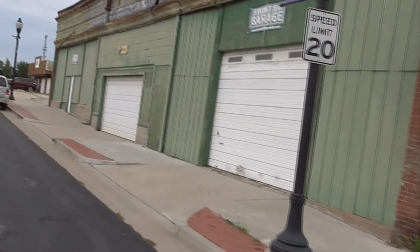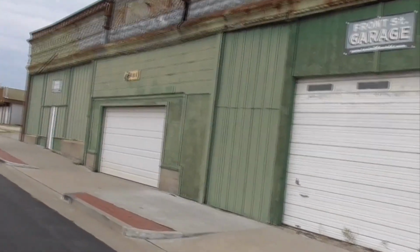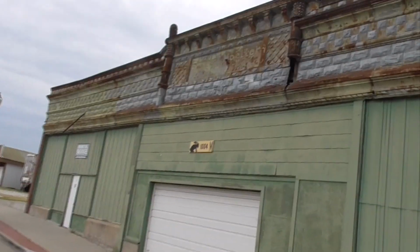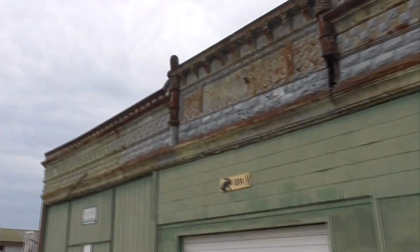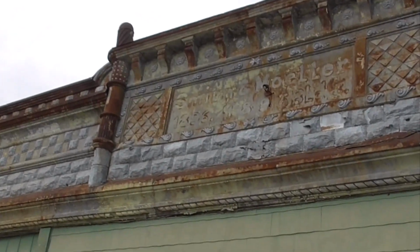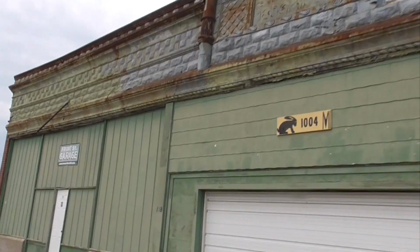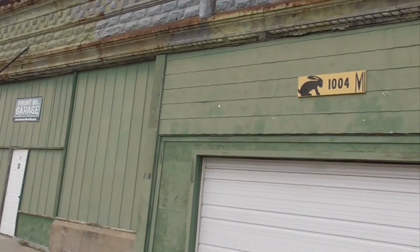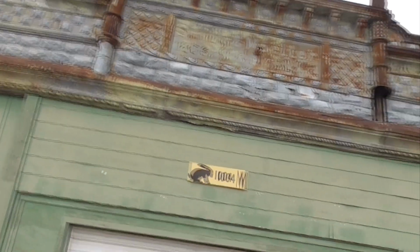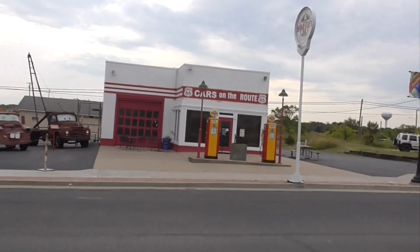So our Bradshaw building here was built in 1896. Way up here at the top, it says Smith and Moeller, right there, 1896. It's on Front Street. On the side, of course, are those really cool ghost signs, kind of faded away.